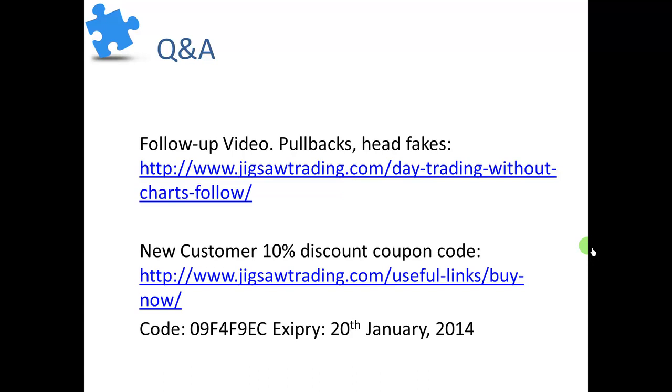I don't use time-based charts or anything like this. I don't use market delta when doing this, but I will use a cumulative delta. Basically, I like to use cumulative delta because, certainly with the ES, it is a very good indicator of momentum.